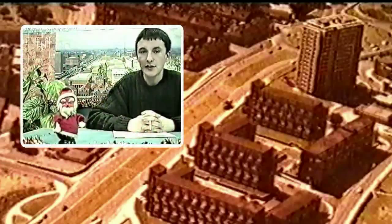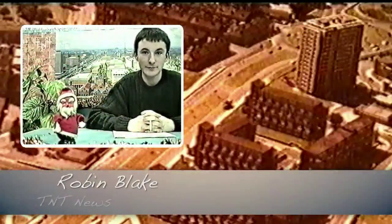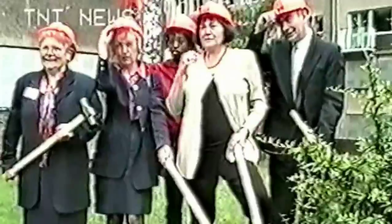The latest phase of Gilby Road's redevelopment is now underway. TNT was there to see the start. Ladywood's MP at the time was Claire Short, and she was there to help the residents celebrate.